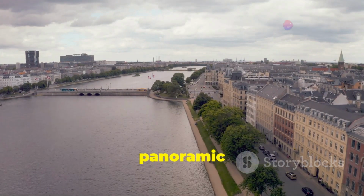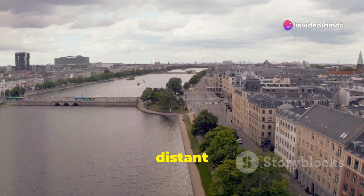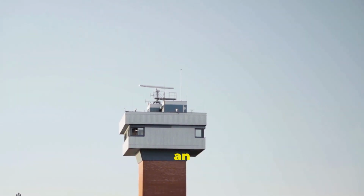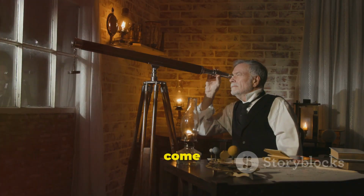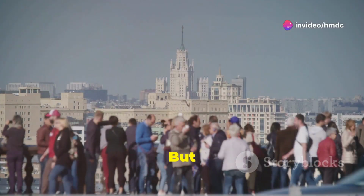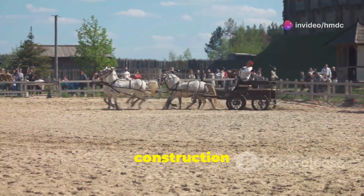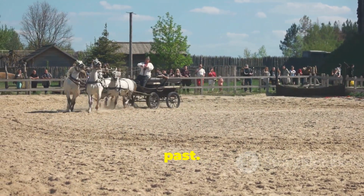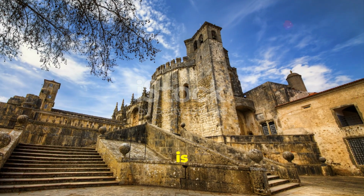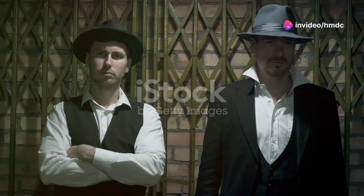From the top, you get panoramic views of Copenhagen's rooftops, church spires, and even the distant Øresund Bridge connecting Denmark to Sweden. Back in the day, the tower was used as an observatory. Astronomers would come here to study the stars and probably write really boring reports about their findings. But today, it's all about the views. They have exhibits inside about the tower's construction and its role in Copenhagen's past. So, if you're up for a little climb and a whole lot of awesome, the Round Tower is calling your name. Just maybe wear comfortable shoes.